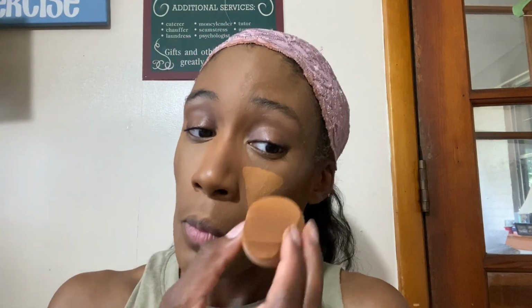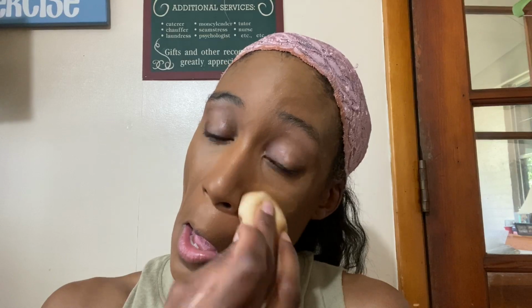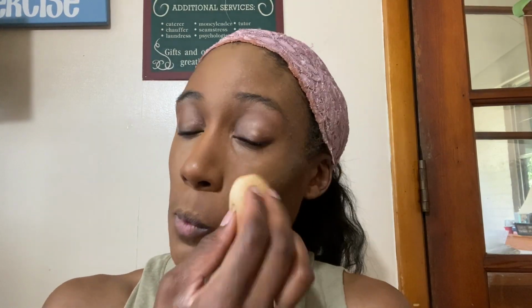So I'm going to take the bottom of it because I don't want to blend that up with the other concealer. I'm going to start off right there and then I'm going to go across with this. So now we just want to take the sponge and go over and go around. And there you go.